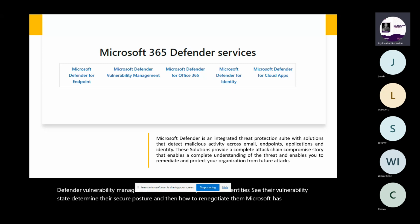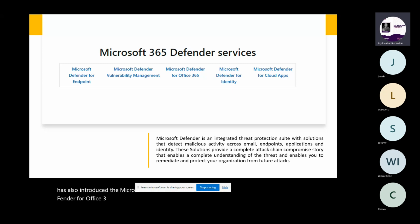Microsoft has also introduced the Microsoft Defender for Office 365. This is the Defender service that ties into the email entity. Remember, one of the common threats is phishing, and one of the ways phishing is done is through emails. So Microsoft has built a security service called Microsoft Defender for Office 365 that sits at the email entity and helps you to secure it. This is beyond your typical email gateway security. Microsoft has broadened the capability of this solution so that it sits at that layer and provides intelligent threat protection at your email layer or email infrastructure.